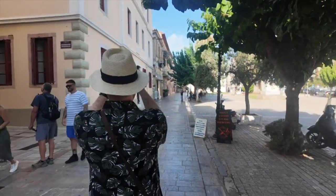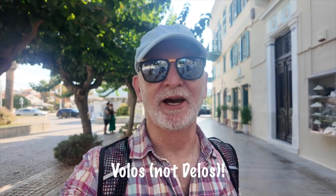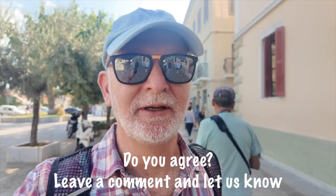This port was a replacement. We were originally going to Delos, and then about 3 months ago we got an email from Celebrity saying that the port changed from Delos to here. We're not quite sure why, but a lot of people said this area is much prettier than Delos anyway, so we'll be the judge of that and let you know as the morning progresses.